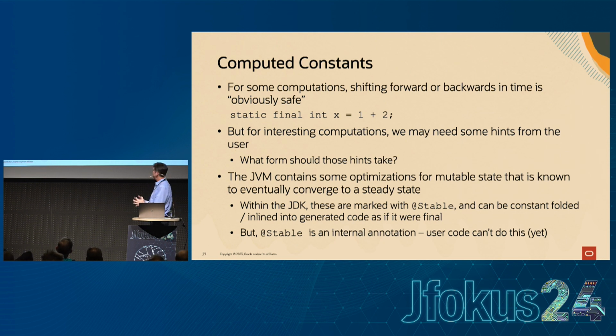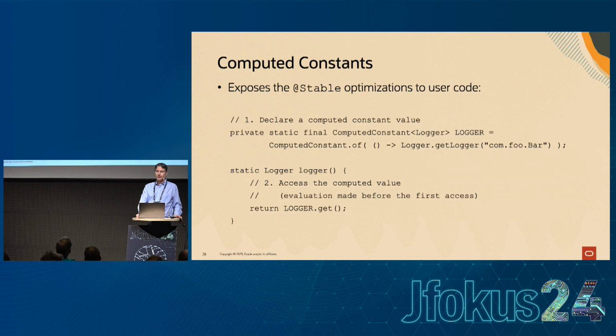So we are leveraging something called @Stable, which is an internal annotation that the JDK can optimize. It's only usable for classes that are loaded by the boot class loader, that is, the JDK itself. But computed constant provides a kind of wrapper around Stable. So here is an example of how you can create a logger. Instead of having a private static final logger, you have a private static computed constant of logger. And then you say, I would like to have a computed constant of, and then you provide a lambda.